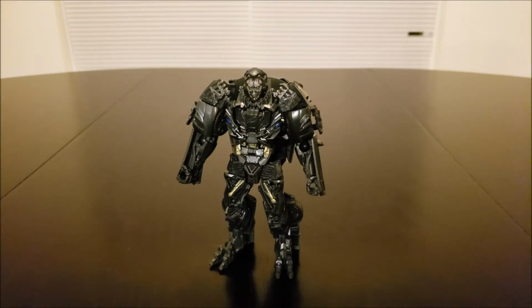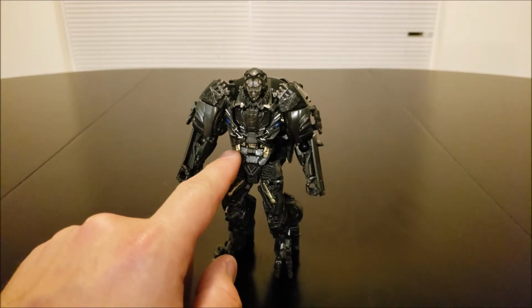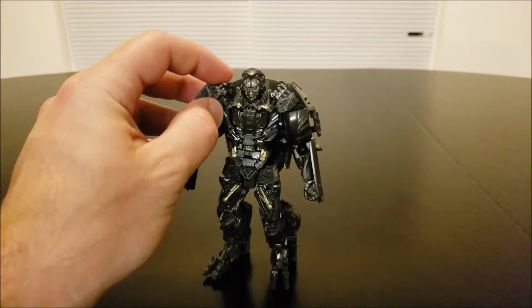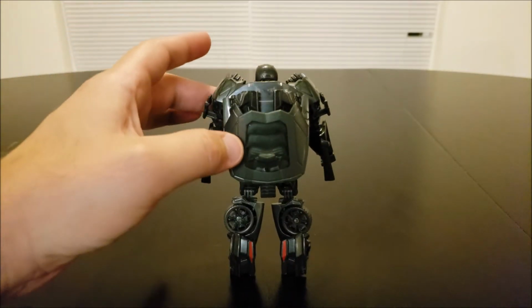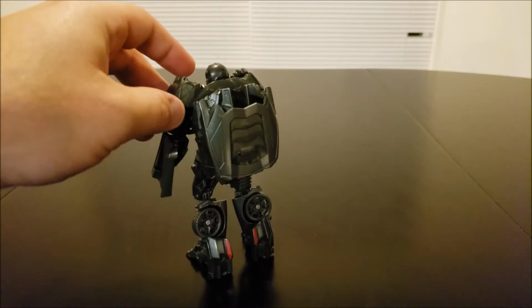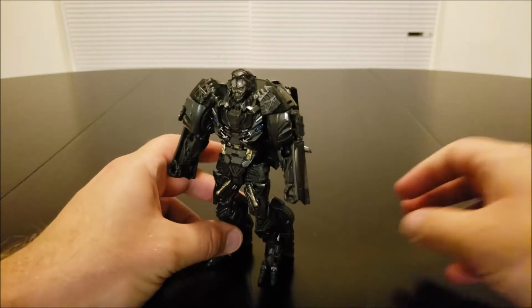And now we're looking at Lockdown's robot mode, and you can tell right off the bat this is a very detailed sculpt. See all the fine lines, the shapes and everything going on all over his body. They put a lot of effort into sculpting this guy. Yeah, swing around to the back. It's got his typical car robot backpack thing going on. Back of the legs look a little messy too, but from the front side, he's pretty much perfection.